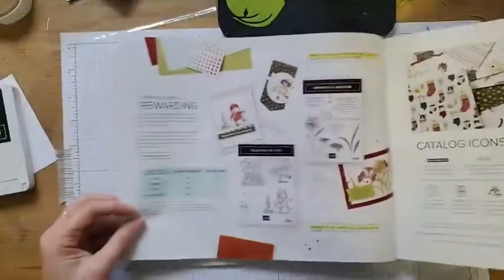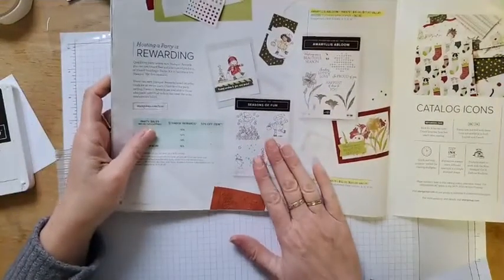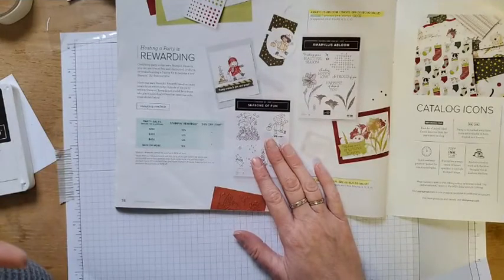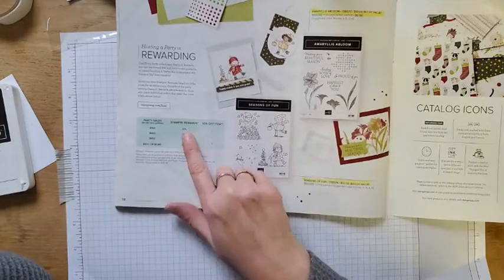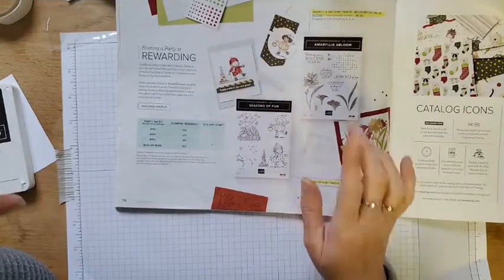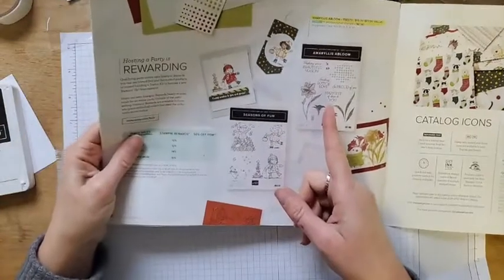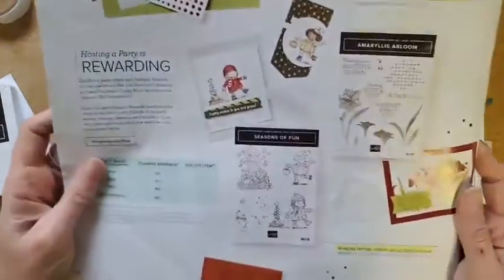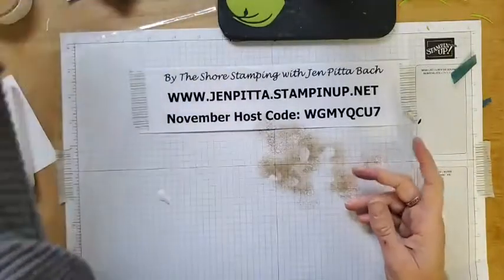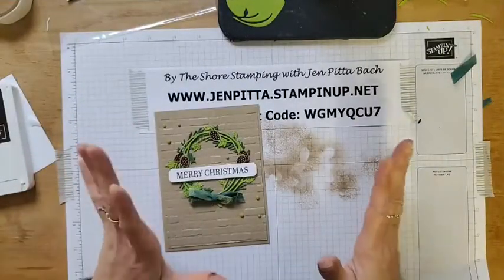And the last thing in here is the Hostess Sets. I have this one and it's so stinking cute and I haven't used it. In order to earn these, you have to do either a personal purchase of $150 or more, or you can do a catalog party or something like that. And if your orders are $150 or more, you can use your Stampin' Rewards money towards the purchase of these items, which are only good for hostesses. This Seasons of Fun stamp set is adorable. And then there's also the Amaryllis Bloom set too. So those are both hostess only. So you have to either have a workshop of $150 or more, or place an order of your own of $150 or more. So there you go, a really quick run through of what's retiring.